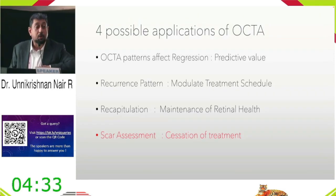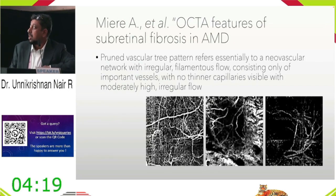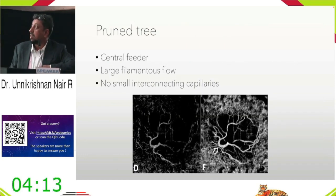The last one would be to do a scar assessment. We know how to start treatment. We know how to continue treatment. None of us know how to properly stop treatment; that is the current scenario we are in. So there are various appearances of a scar, called pruned tree, tangle, dead tree, and all those things. So eventually what you're looking at is large, long fibrillary vessels without any activity. But this is something very nice to look at.